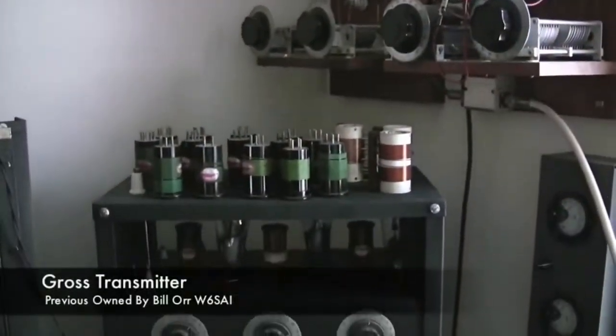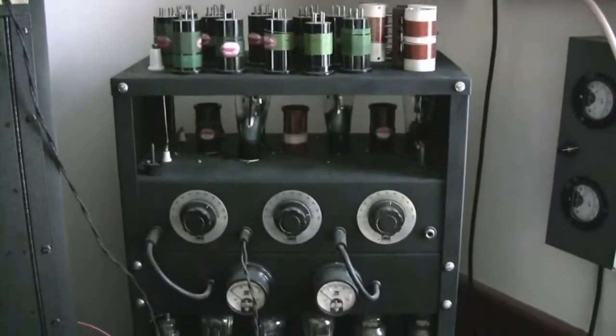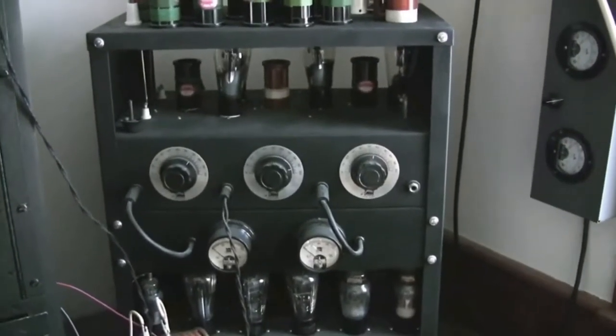That one you know. Yep. The Gross. That's a Gross. That's one you've restored. Jerry Gross. And that came from Bill Orr. Oh, this is Bill Orr's?